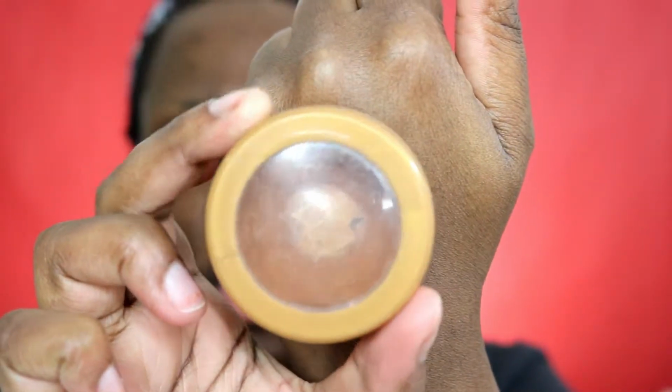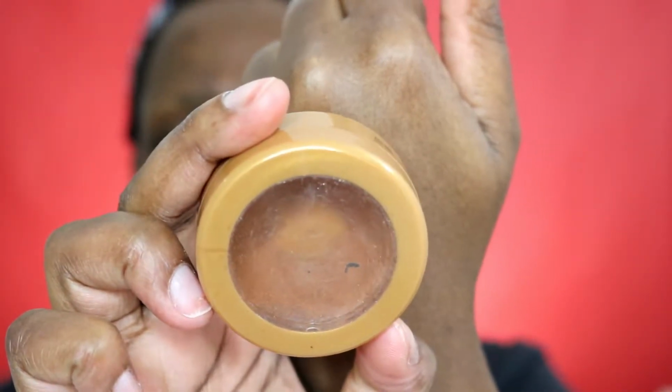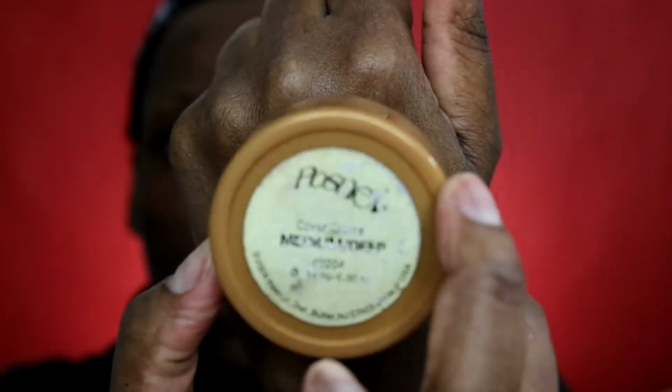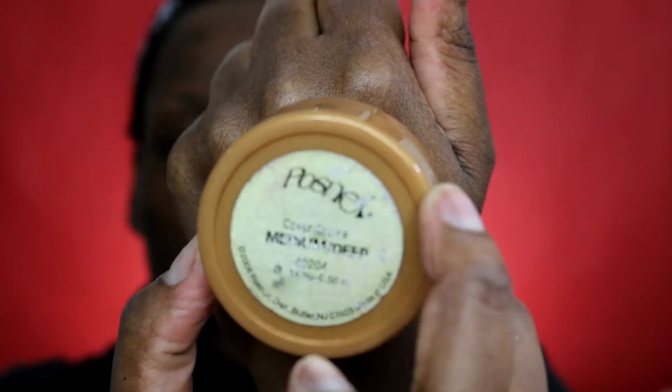And then I just use a concealer of my choice. This is a drugstore concealer. It's by Poisoner. Right there you go, focus. And then this is medium deep. I really like the consistency of this. It's really good. So that's what I use. So let's get into this video.